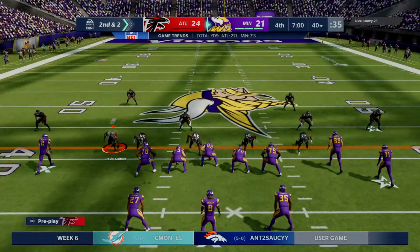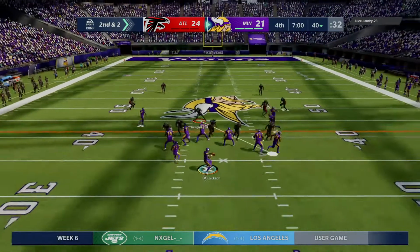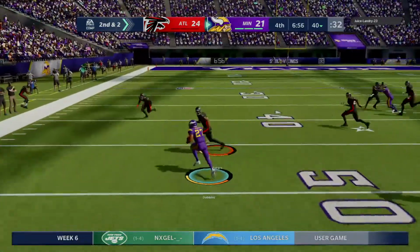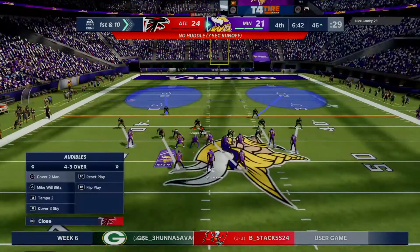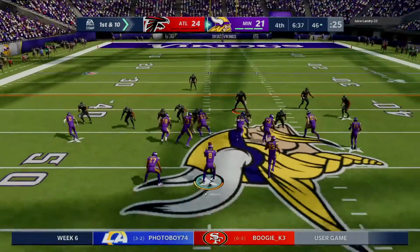Ahead of the chains now, 2nd and 2. Here's Jackson. They set up the screen for Dobbins. And he'll be taken down, but not before he works it past the 50. 15 yards on the play, first down. First and 10 at the 46-yard line.